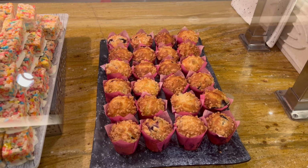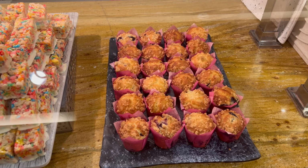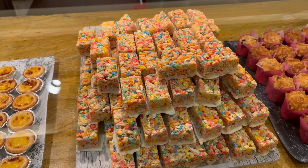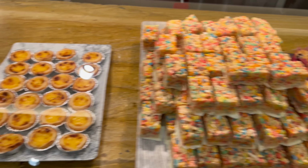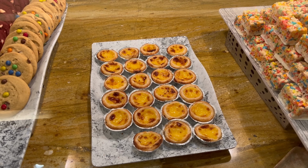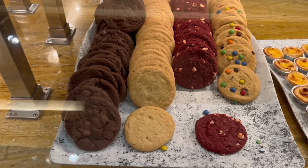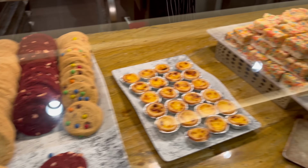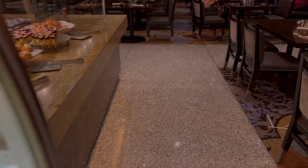And then the last little section here, you guys, we've got the blueberry muffins, Fruity Pebbles Rice Krispie Treats, an egg tart, and last but certainly not least, an assortment of cookies. And that is the whole buffet, y'all. I'm going to go and put this down and we'll get our first plate. Don't go anywhere, I'll be right back.